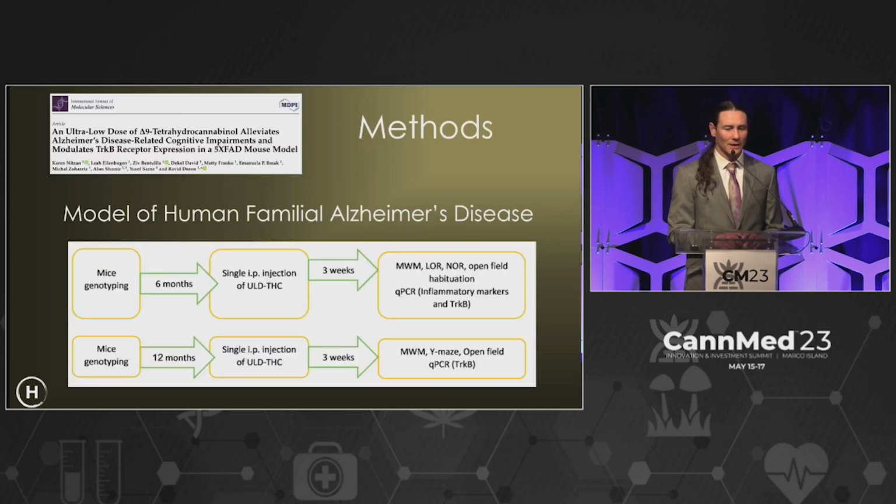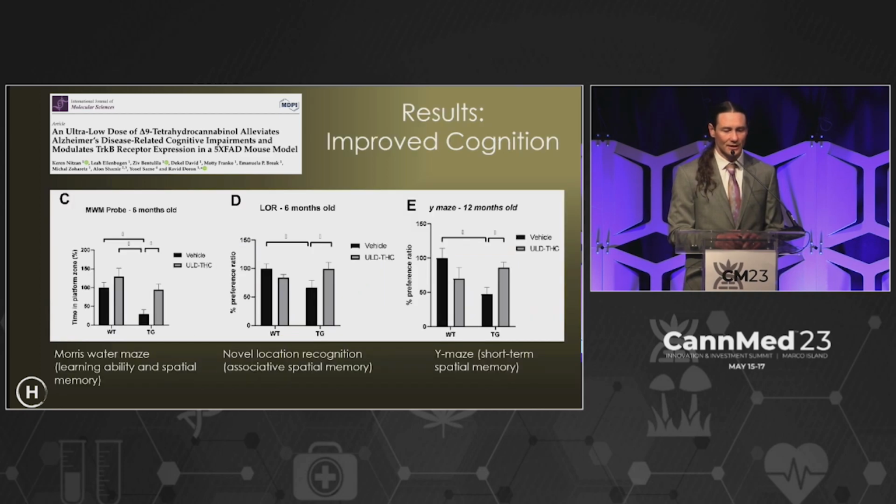And then the last rodent model I'll show you, this is a familial Alzheimer's disease model. Mice that were either 6 or 12 months were given a single ultra-low-dose injection, and a lot of cognitive tests. What's interesting here is on the left, that's the Morris water maze. Dark is vehicle, light is ultra-low-dose. WT means the wild type, the healthy mice, and TG means transgenic, the Alzheimer's mice.